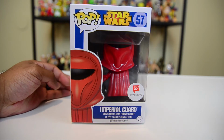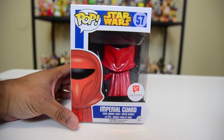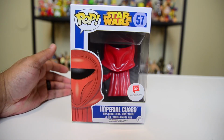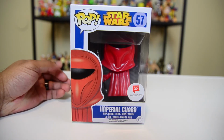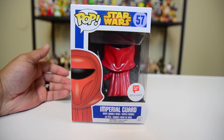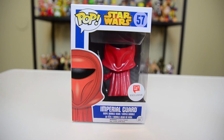But yeah, this is the Imperial Guard, also from Star Wars, Walgreens exclusive. Very different than any other of the characters in Star Wars, particularly the villains. These red hooded guards, they just kind of look cool. And again, it was an exclusive to Walgreens, and since I never quite knew whether or not these pops were going to stick around in Walgreens or whether they would become very desirable, I thought $10, take the risk and just get them.